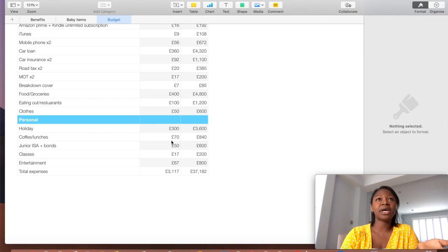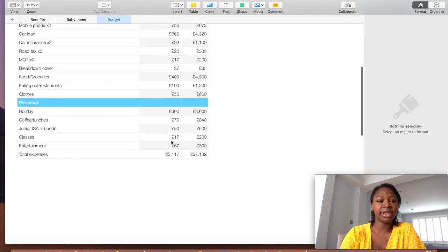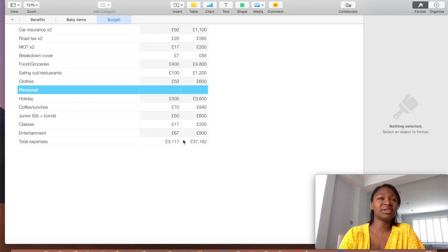And when I do get a lump sum, say my bonus, for example, I do put a good chunk of it into her savings fund. And then we have classes, so things that I like to go to. So if I can get to some of these classes, then probably about £17 per month. And then we've got entertainment, so about £67 per month. So some of the leisure stuff that Ross does.